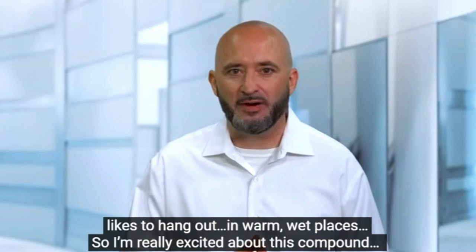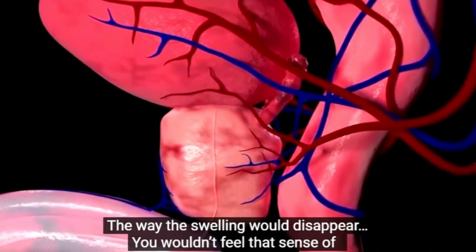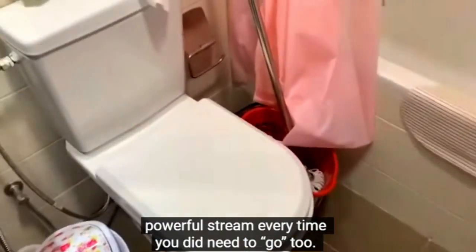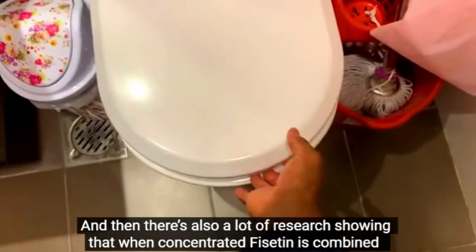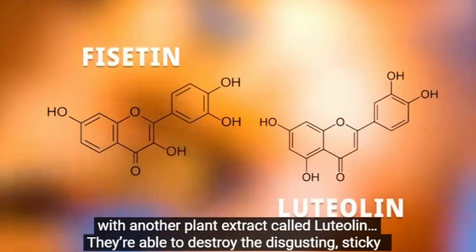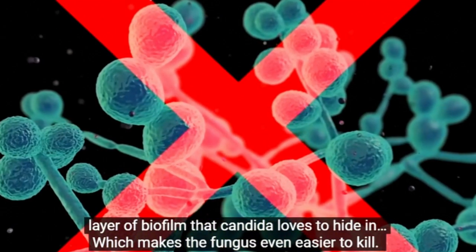So I'm really excited about this compound, because just imagine ridding your plumbing of all that fungus. The way the swelling would disappear, you wouldn't feel that sense of pressure coming from your bladder ever again, and you'd be able to start enjoying a steady, powerful stream every time you did need to go, too. And then, there's also a lot of research showing that when concentrated fisetin is combined with another plant extract called luteolin, they're able to destroy the disgusting, sticky layer of biofilm that Candida loves to hide in, which makes the fungus even easier to kill.